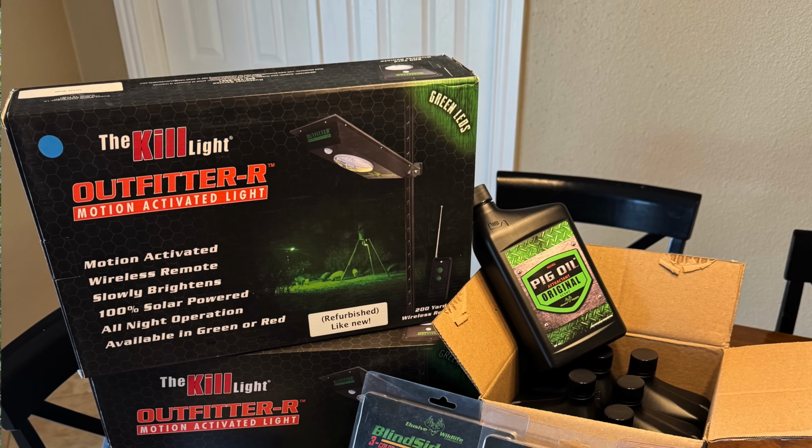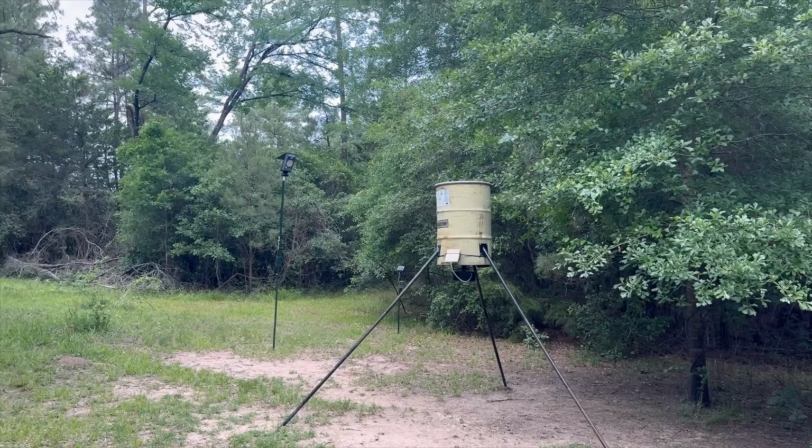Now, what I'm most excited about here, other than the possibility at a huge boar, is my buddy Chad over at Elusive Wildlife Technologies set me up with not 1 but 2 outfitter feeder lights that you see out here, and I was able to set those up 1 week ago today. It took 2 nights for this hog to adapt, and he's been showing up under these lights for every night, like I said, the last 4 nights in a row.